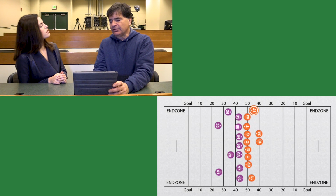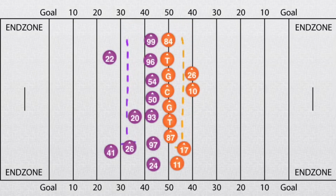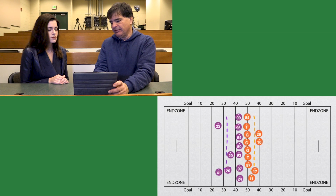So in this particular play, the Bears bring a wide receiver in motion, and the Vikings show that it's man-to-man coverage by bringing this corner over. That's always an indication of man-to-man, if you put a guy in motion and someone follows it, you know it's man-to-man. So from there, once the formation is set, you can see the Vikings kind of are heavy on their left side with those tight end, two wide receivers.